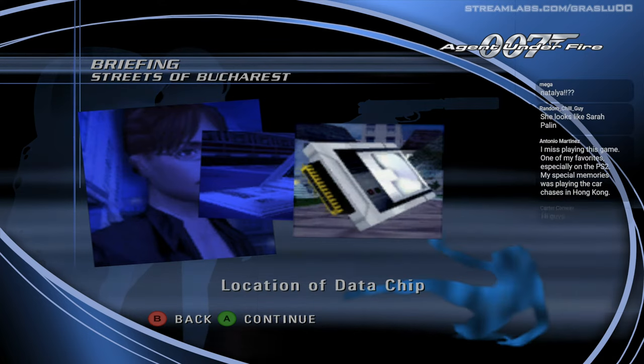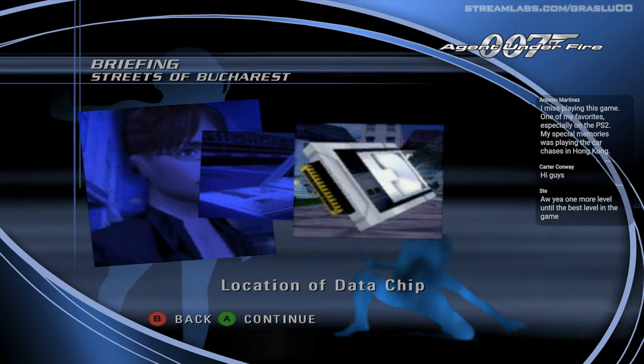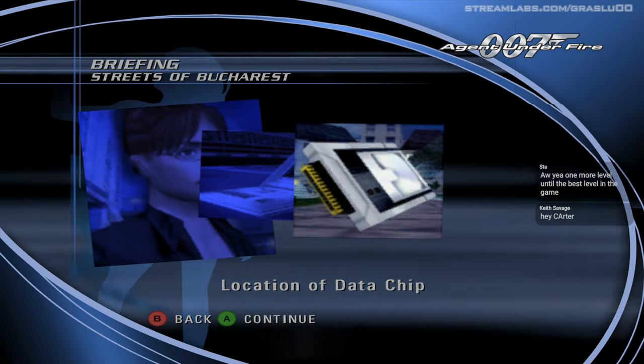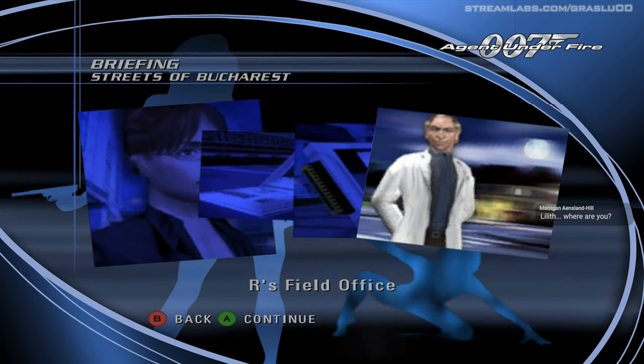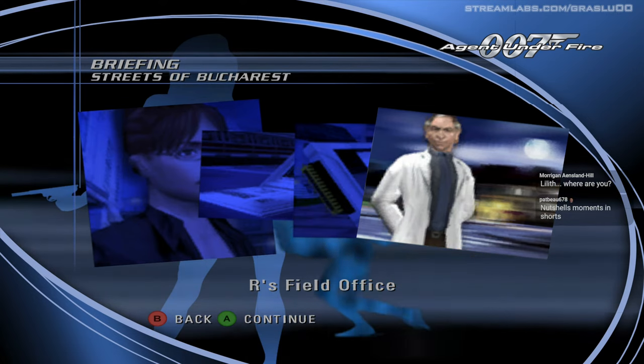Our satellite reconnaissance indicates the helicopter pilot jettisoned the chip somewhere in the city before his damaged craft was destroyed. Malprave's men will undoubtedly be looking for it, so you must recover it as quickly as possible. Once you have the chip, you'll need to deliver it to R's field office on the other side of the river. From it, he should be able to discern the location of Poseidon. Good luck, 007.